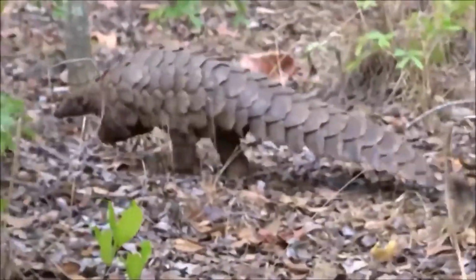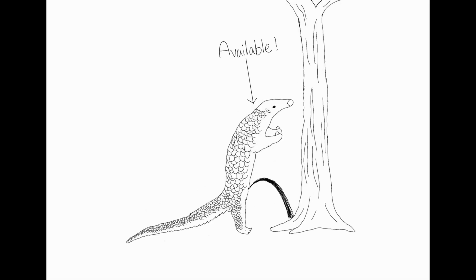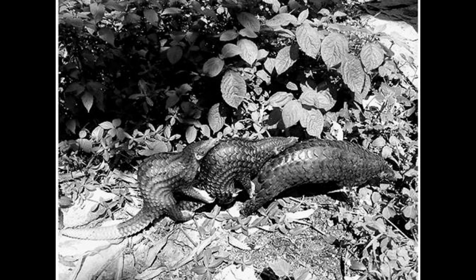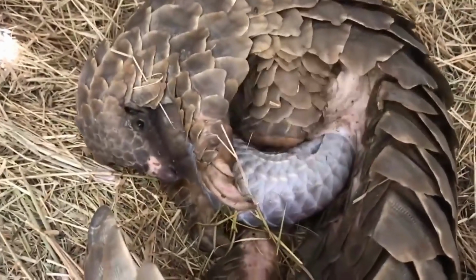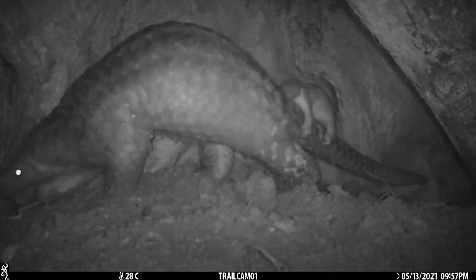Looks like it's around May to July, since this pangolin is urinating on different spots in this forest to advertise availability to female pangolins, and mating season usually lasts 3 to 5 days. Females, on the other hand, give birth to 1 or sometimes 2 pango pups at a time, who stay with the mother for 6 months.